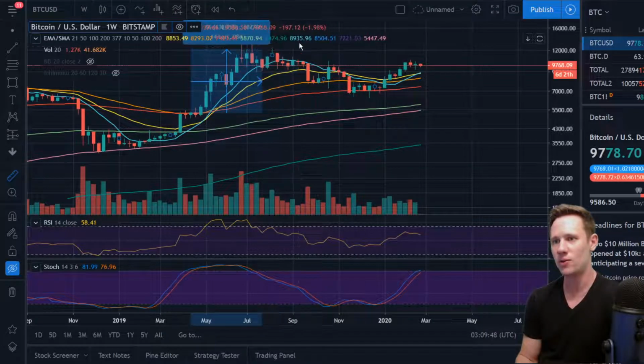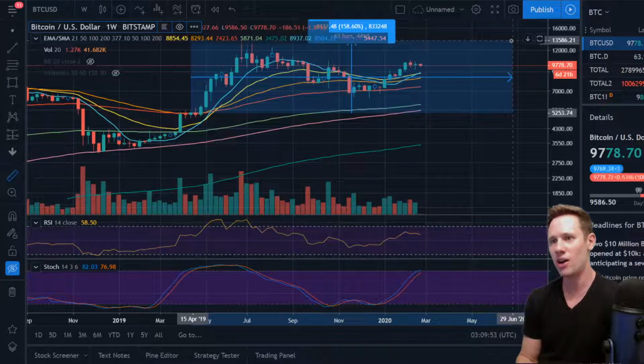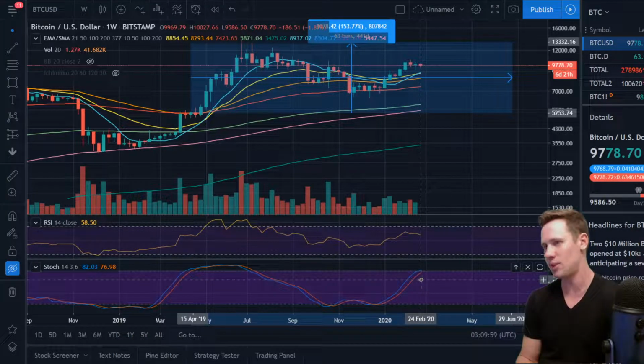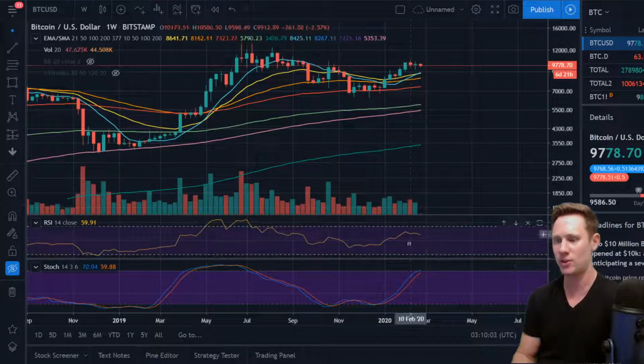Let me drag it over here, see if I can see the price there. You got a 150% increase from this area here. So guys, this doesn't mean we have to come down. It's just something to be aware of potentially, okay?